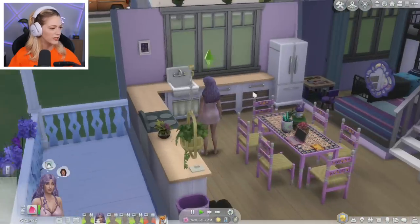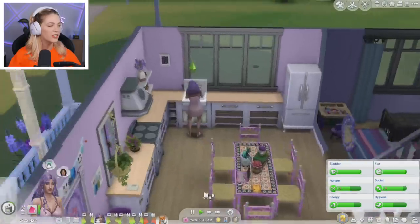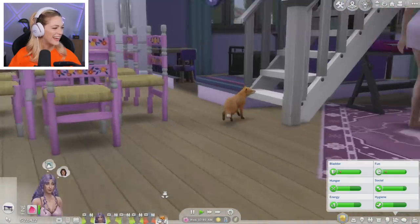I guess we just chill. When is she going to work? In 2 days. She just doesn't have work today. She's cleaning out the fridge. That's so nice. Oh, Flame's back inside.